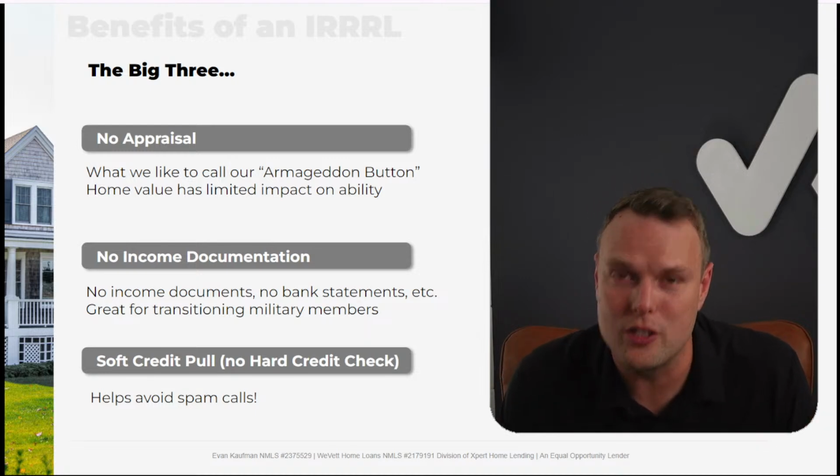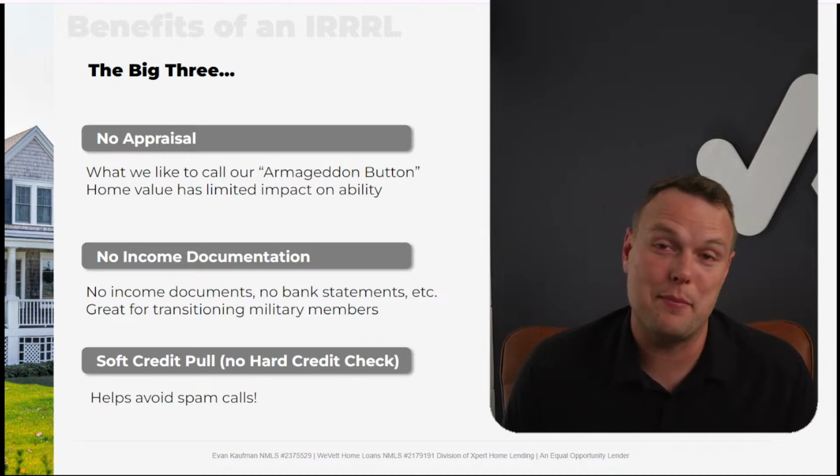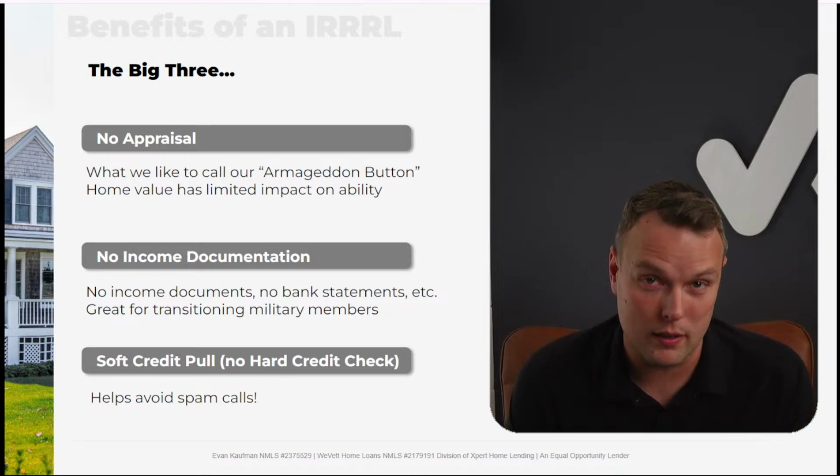That's why it's huge. Going back to that Armageddon button, it's kind of like, hey, 2008-9 happens again. Home values stall out for some reason. You lose your job. You could still do a VA IRRRL, which is pretty incredible.